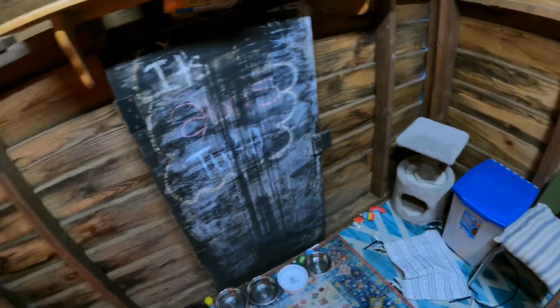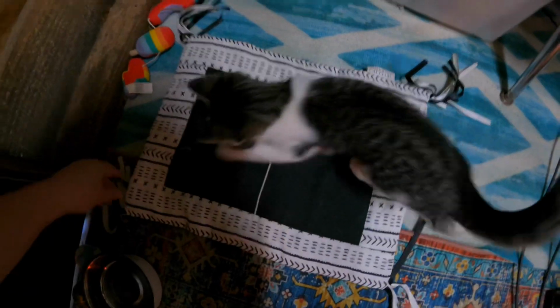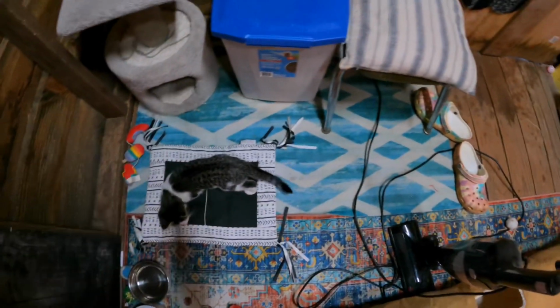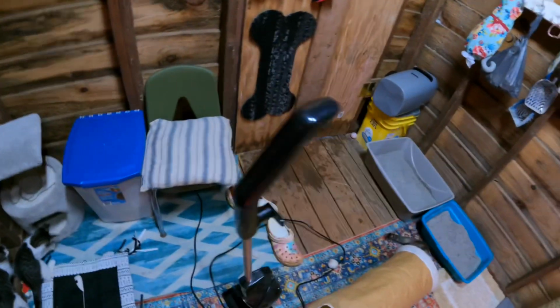And we're gonna let Mama Kitty back in here. That way she can sleep in the warmth. Put this little play thing back. My goodness. Aren't you just so adorable? Alright, let me put this vacuum up.